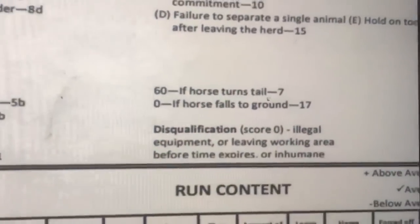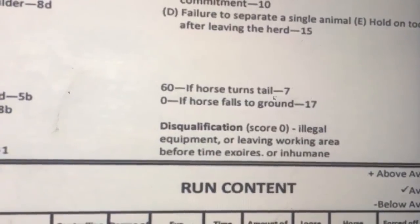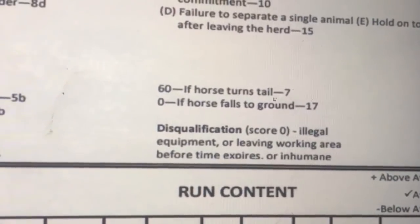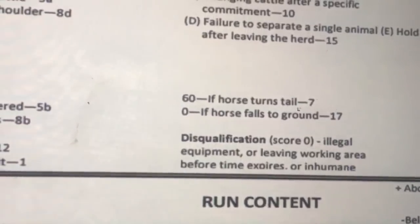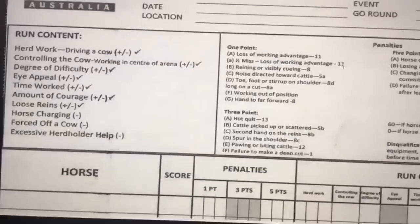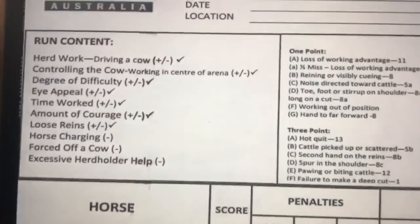You get an automatic 60 if your horse turns tail, and a 0 if your horse falls to the ground. You'll also be disqualified with a score of 0 for illegal equipment or leaving the working area before time expires, or inhumane treatment to your horse, of course. So they're just the basics of your penalties that you'll receive, and these are other things that the judge looks at.